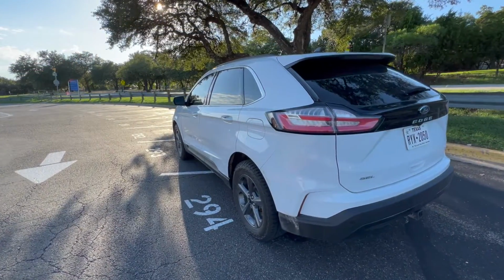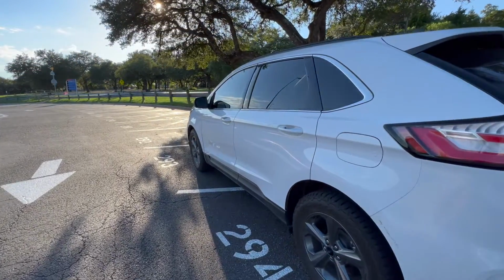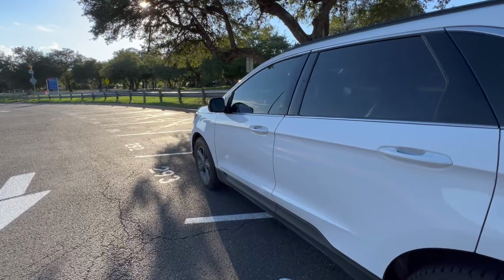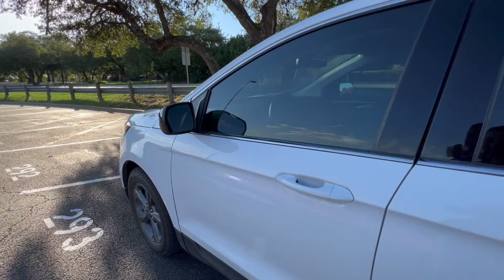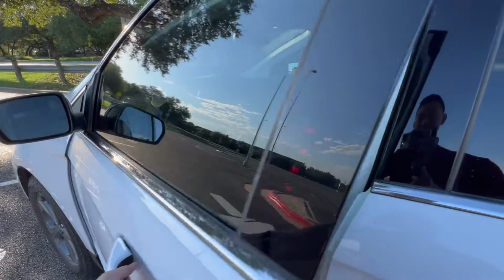All right, let's go into the interior of the vehicle and see how that stacks up with the competition. First thing I did want to mention is that this exterior color here is called Oxford White. It is a no-cost option. I mean, you know, it's a typical white SUV.